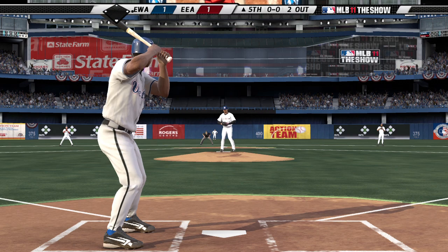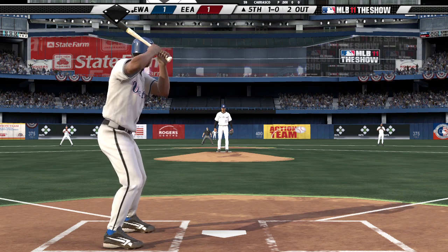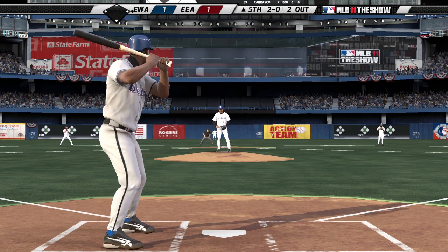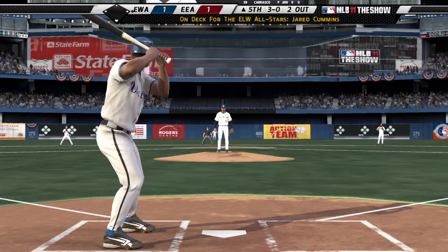Number 16 will dig in. 0 for 2 with a strikeout in this one. And that's inside for a ball, 1-0. And let's see if that sets up the outside corner now. And that's too high, ball 2. Here comes the 2-0. Too high as he misses again here, and it's 3-0 now.